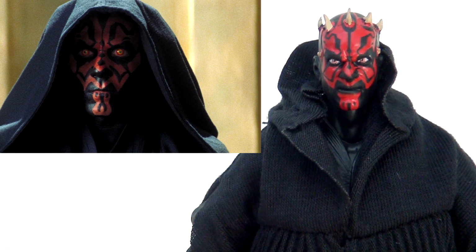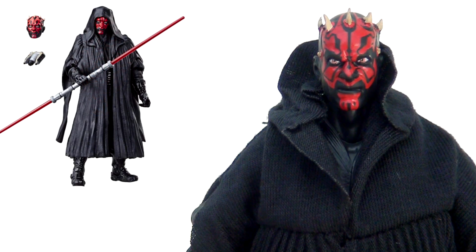To be fair, I don't think I've ever seen a bad likeness of Darth Maul. He's just got one of those faces that translates very well to action figures, and pretty accurately for the most part. So I'm very happy with the way this looks. Now, if we compare this to the original release, that actually had 2 heads, which is kind of cool.